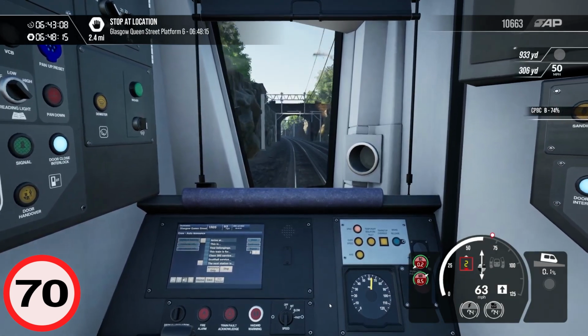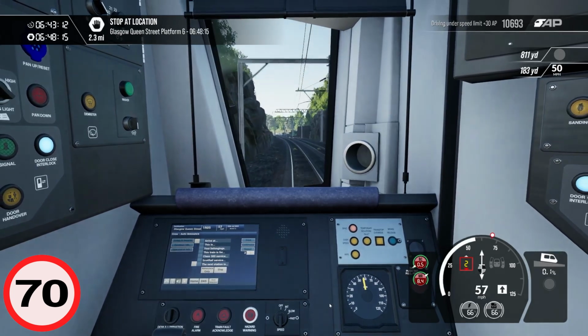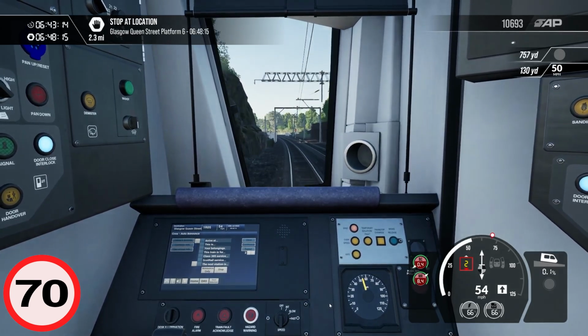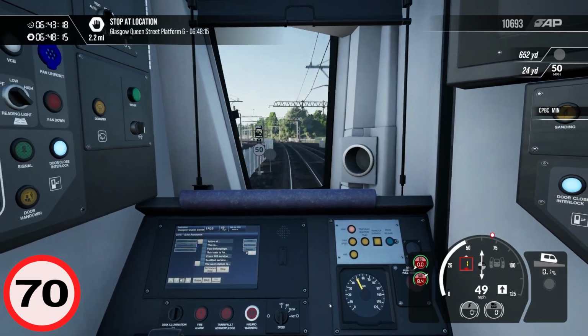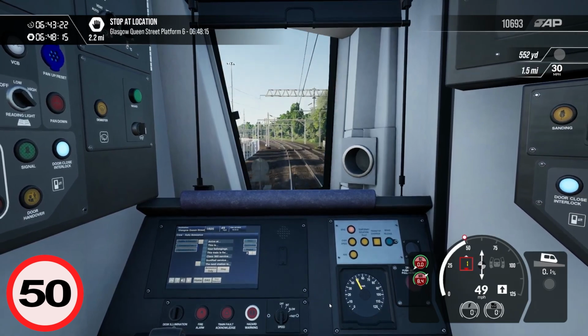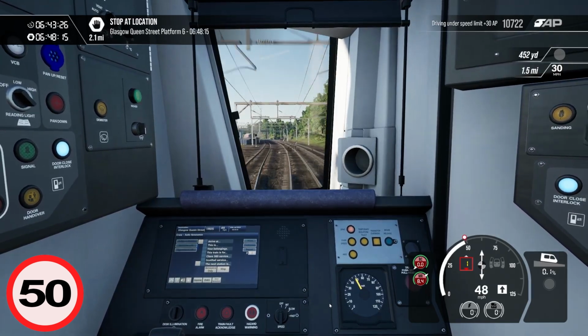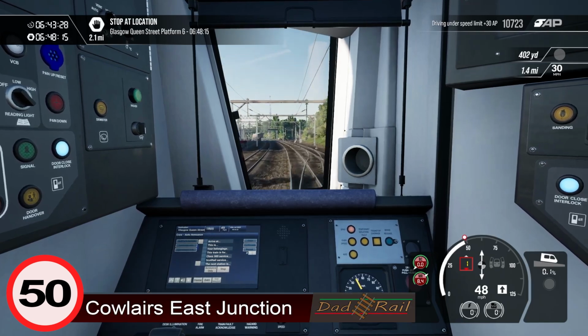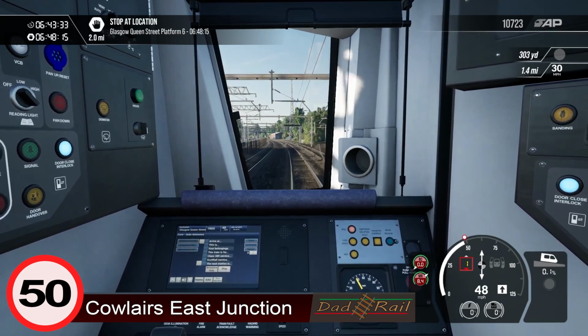There we go. So we'll just drop a little bit of brake. It does come up on you quite quickly, that 50 there, so probably a little bit more brake than I would like. But we are quite nicely down for that now. Eastfield Depot we have on our left, and our next speed restriction will be just before the tunnel at Glasgow Queen Street, which will be a 30 mph restriction.